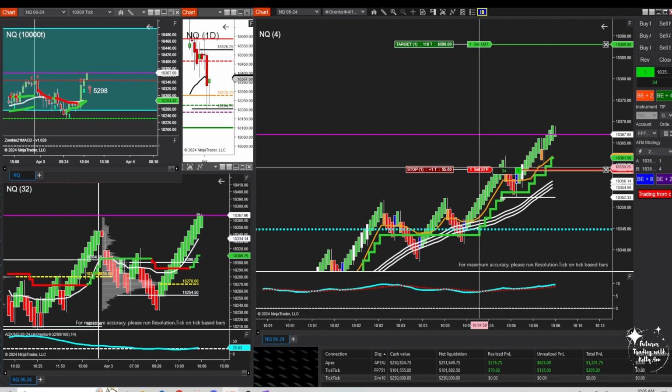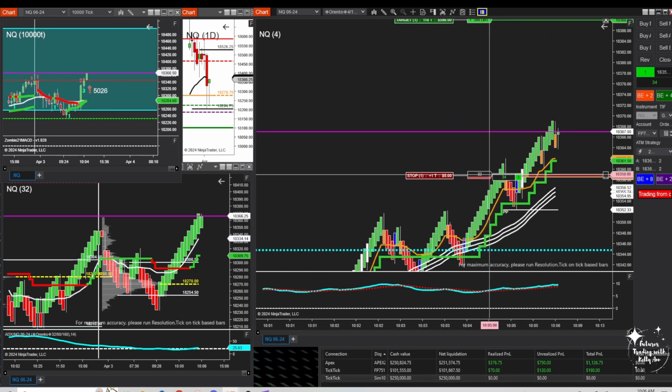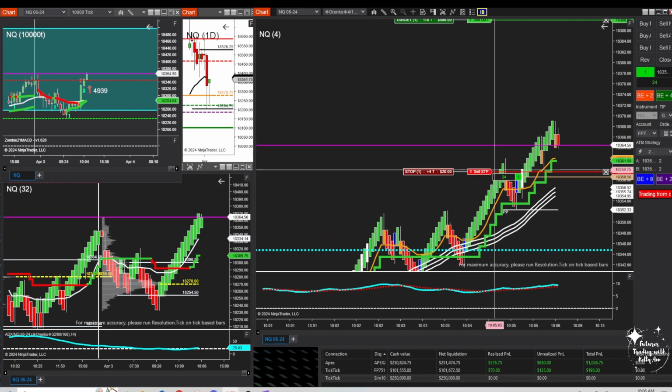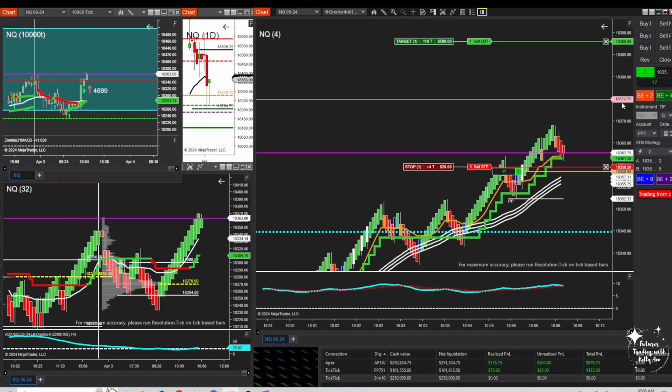So I'm going to keep my stop. I'm going to move it up a little bit, just below 60. I want NQ in the 390 area. I'm long and I've got a runner. I got my scalp and now I got a runner, which just looks like it's about to get stopped out here.